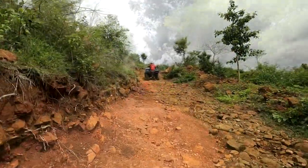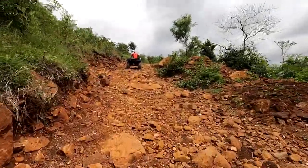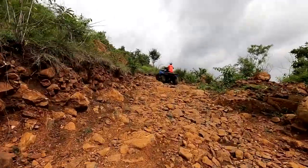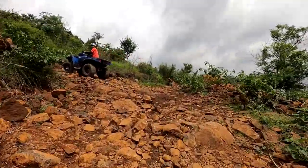It's treacherous, uphill, with a lot of small rocks, and even a big boulder on the right side, and a little bit in the middle also. So this is a little bit of a climb, beautiful, but very, very adventurous.